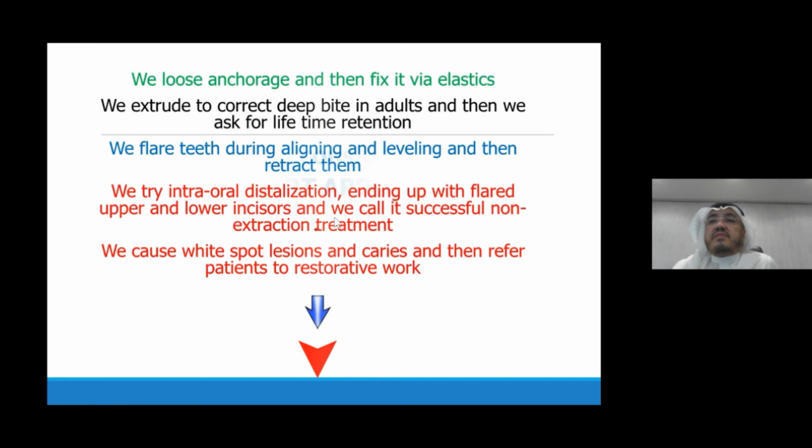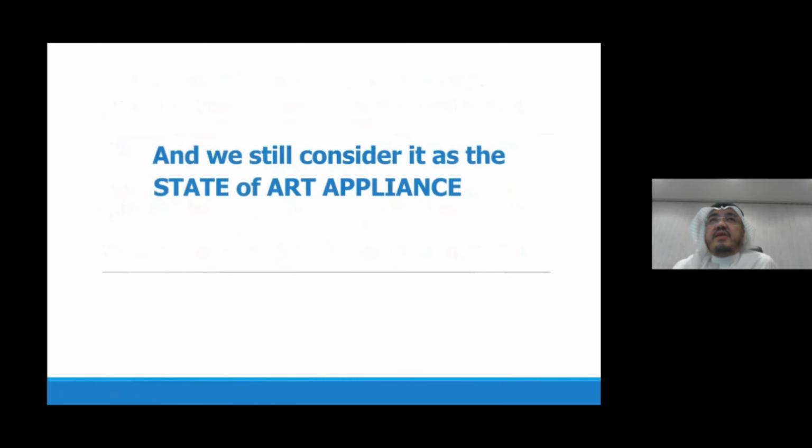So we still consider the fixed appliance a state-of-the-art appliance, and we still teach it in schools. And our new graduates are really good at mastering this appliance, and we're still struggling to convince authorities to add new appliances to the curriculum. And in many schools, they don't. They still want to have the fixed appliance as the standard of care.